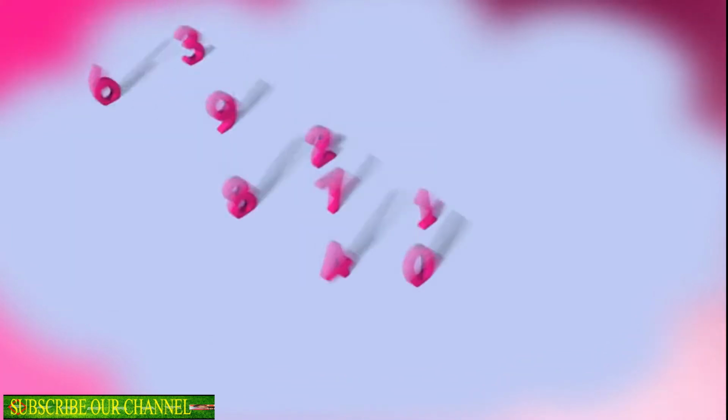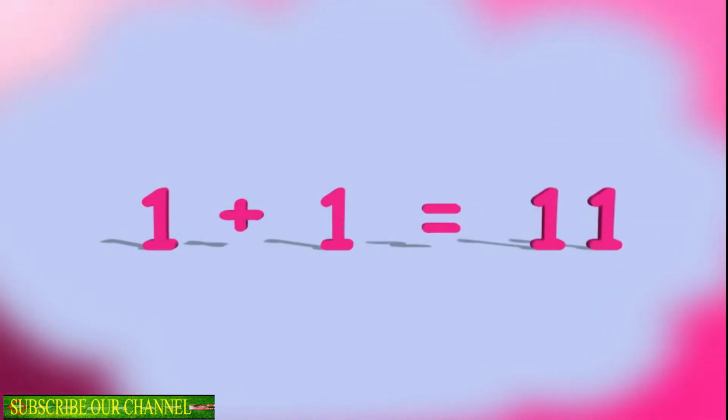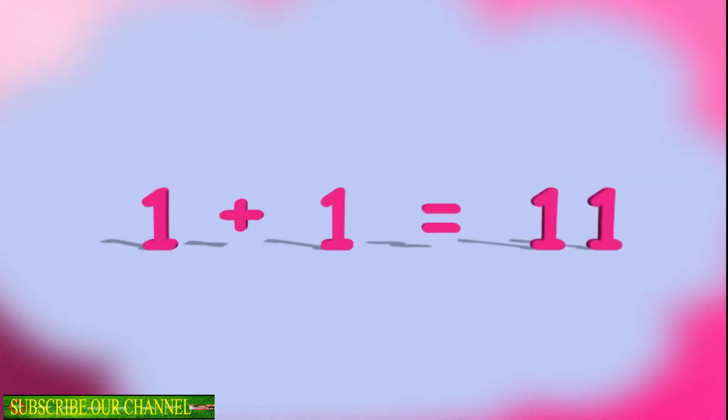Numbers. If you try and look at idioms in respect of numbers, it could be explained like this. 1 plus 1 equals 11. Normally, 1 plus 1 would be 2. But how would one explain 11 as the answer? Idioms function in the same manner.